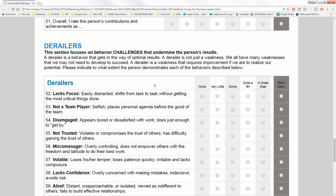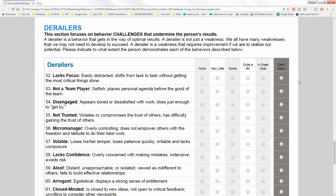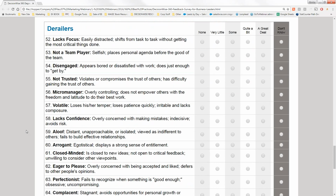One thing that's somewhat unique to the 360 I'm showing here is this derailleur section. We started using a derailleur section about 13 years ago when working with a client who wanted to include this on their 360. They felt the 360 wasn't really getting at some of the bad behaviors leaders might be showing. So we did a lot of research and put together this derailleur section that measures behaviors that undermine a person's success. You'll see some pretty common items here like not a team player, micromanager, volatility, closed-mindedness, eager to please.